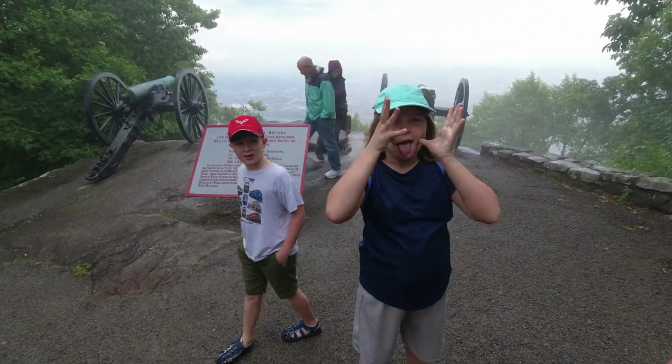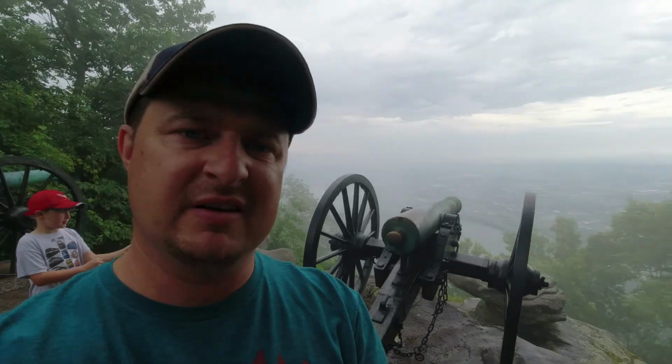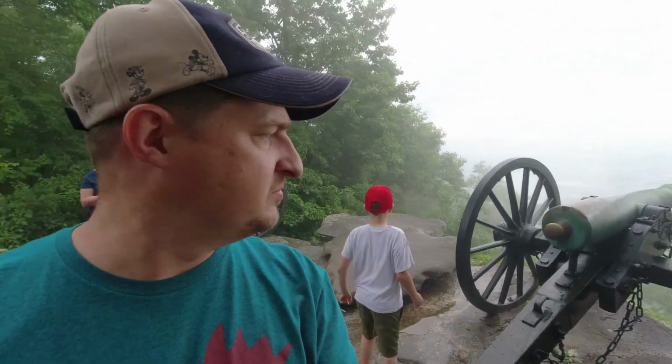In front of me here is 2 more cannons. We have a nut in the family. Her name's Naomi. All right, Garrity's Alabama battery. 2 10-pounder Parrott cannons. Artillery battalion. The section of Parrott guns occupied this position for nearly 2 months. Yeah, here's these cannons. It's pretty awesome.